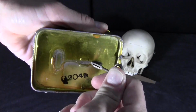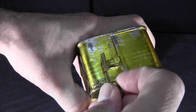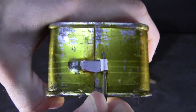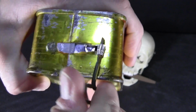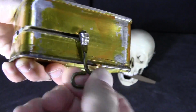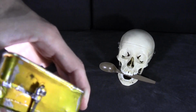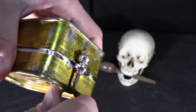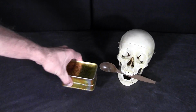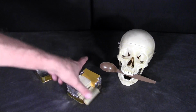So this just bends up and breaks off. There's the tab, and we'll just pry that up with the end and thread it through there. And we'll just wind the strip over the key. The contents are still under a decent vacuum. That's a good sign. There's no foul smell coming off of this. There's a little bit of a sweet scent coming out of here. Let's open this up and see what the contents look like. Everything looks pretty clean in there. That's good.